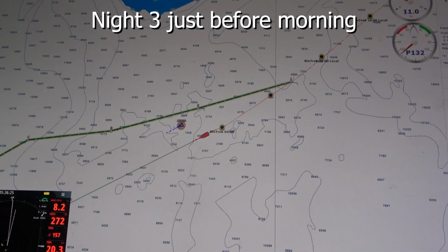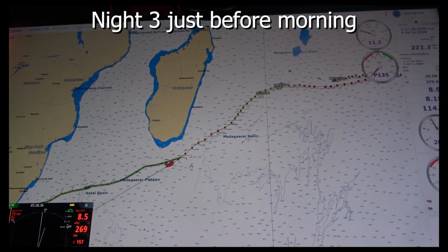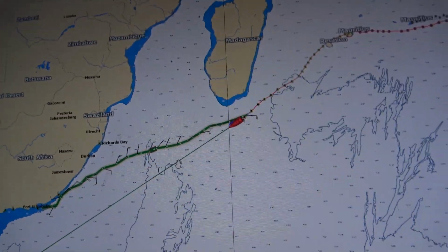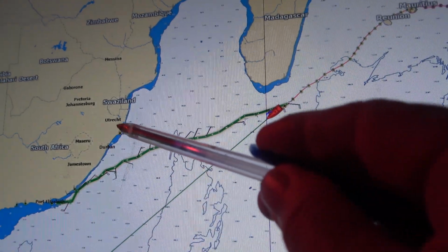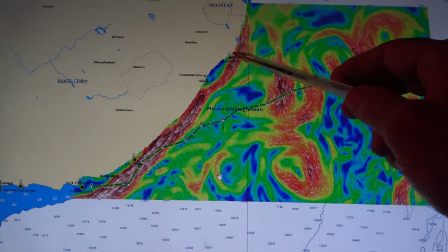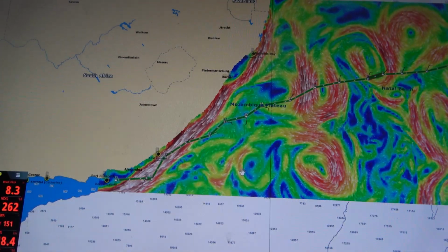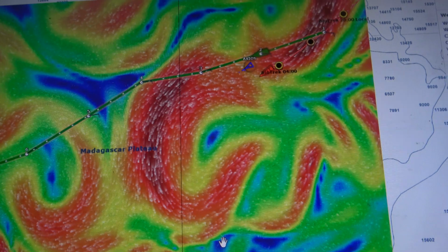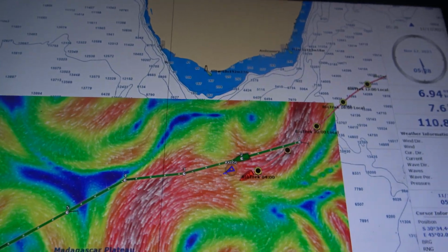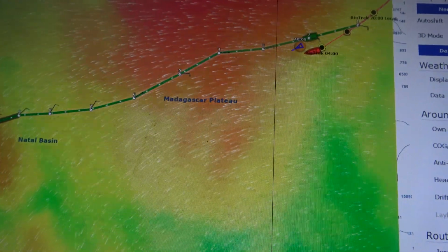At this point, we're just passing south of Madagascar, and by day 4, you're just getting used to these currents and countercurrents and all the banging going on. So the rally's going to Richards Bay, but we've decided to go straight to Port Elizabeth. These are the currents, and this is where we are today. So we are just south of Madagascar. The wind map. So we're just going to come into a little bit more wind.